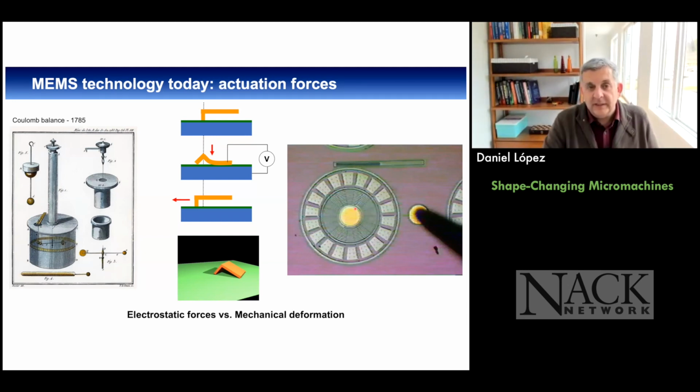There are several methods to actuate them, but the most popular is applying electrostatic forces. And that is not a new technology, it's literally an old technology, similar to what Coulomb used in the 1800s to study the electrostatic forces and measure charge, for example. And this little cartoon that you see here is one of the actuators that we make.